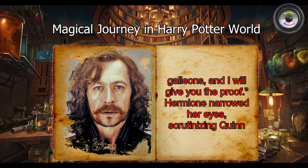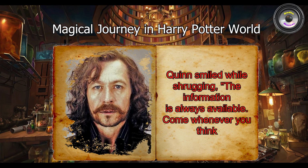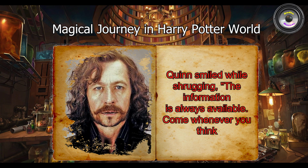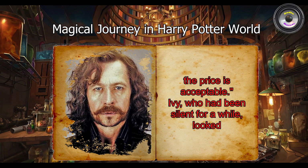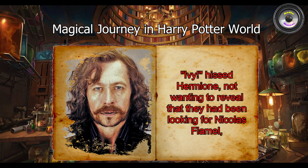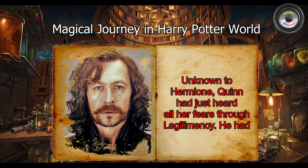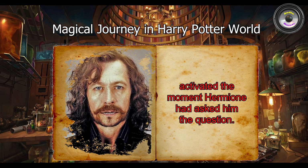Hermione narrowed her eyes, scrutinizing Quinn for a while before shaking her head. "You are asking too much money for that information." Quinn smiled while shrugging, "The information is always available. Come whenever you think the price is acceptable." Ivy, who had been silent for a while, looked up and asked, "Do you know who Nicholas Flamel is?" "Ivy," hissed Hermione, not wanting to reveal that they had been looking for Nicholas Flamel, or that they had been to the 3rd-floor corridor. If news leaked, they would be in deep trouble. Unknown to Hermione, Quinn had just heard all her fears through legilimency. He had activated it the moment Hermione had asked him the question.